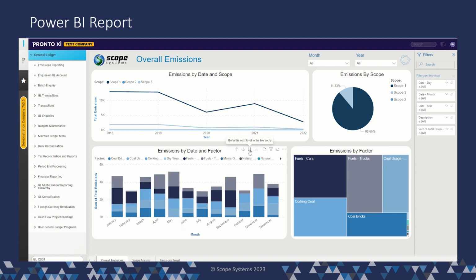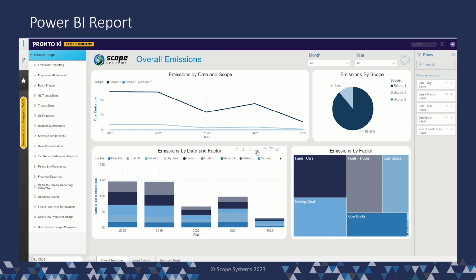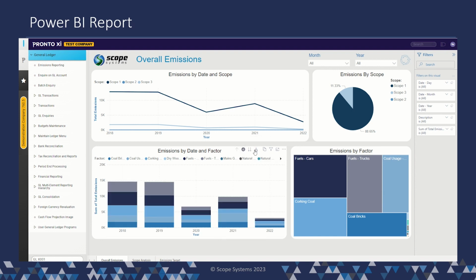Because published Power BI reports are cloud-based, they can be accessed anywhere, anytime, on a desktop, mobile, or tablet just with your Microsoft credentials. They can even be embedded into the Pronto background pane, like this example.